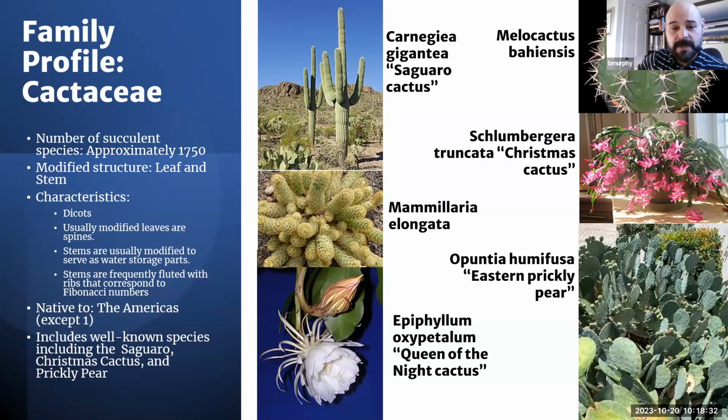And then below that is Opuntia humifusa, the eastern prickly pear, which is native to Northern Virginia and other parts of the eastern coast. I have this in my backyard. It's one of my favorite plants.